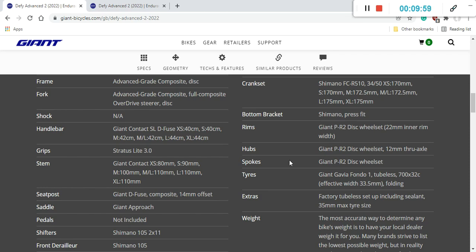So maybe in the future, when you destroy these 32mm tires, maybe you want to upgrade to a 35mm tire if you really need a bit more air volume and even more comfort. Also, I forgot to mention here that these tires come tubeless set up from the factory, which is absolutely great. You get your own sealant included, so this is superb because you can run it tubeless immediately.